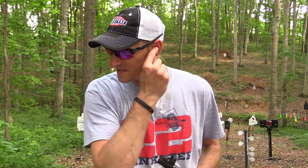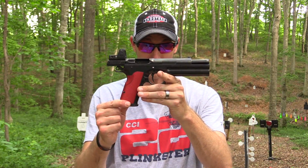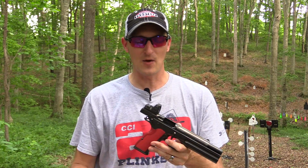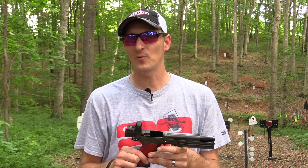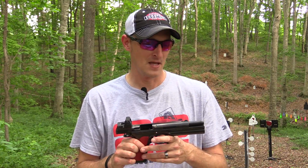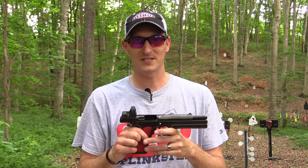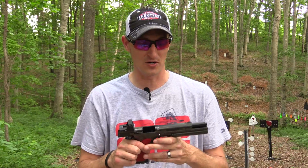All right, let me take my ears out and let's go over what also makes this handgun different. Now, before this pistol was introduced, there were over 40 prototypes when developing this handgun. They wanted to make a handgun that basically would not be considered a sidearm. That's right, a pistol not considered a sidearm. In the right hands, this pistol is extremely accurate out to 100 yards and even 150 yards.